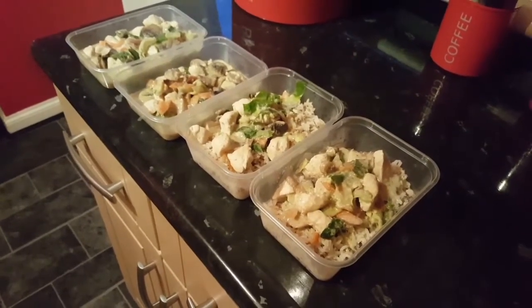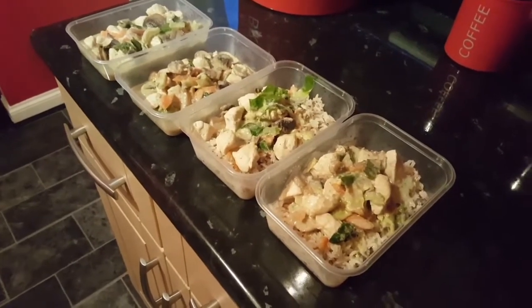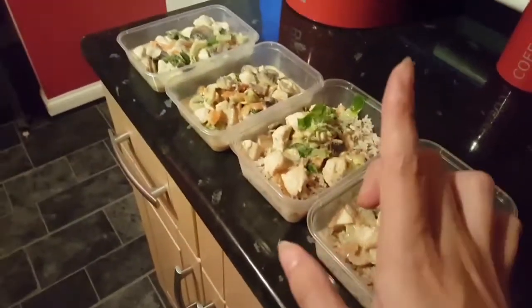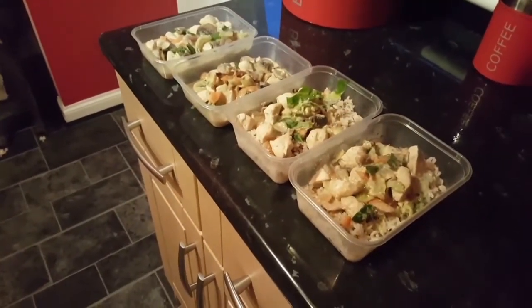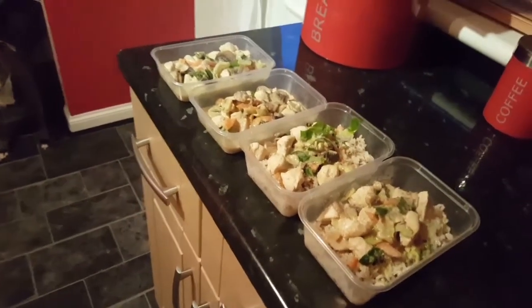So I totally underestimated how many boxes I was going to need. That batch made 4 meals, 2 for my mum, the ones with the rice, and 2 for me. But it is now 10:15. So I'll prep another batch tomorrow so that I have some more for my dinner, because my mum does have a few meals left in the freezer.